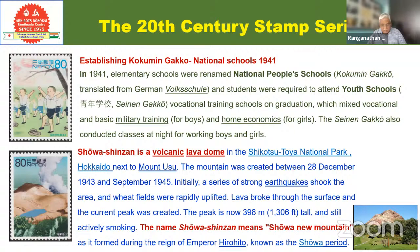The name Showa Shinzan means Showa Era Mountain. It was formed during the reign of Emperor Hirohito. Because it was formed during Hirohito's reign, that reign is called the Showa period, that era is the Showa era. Therefore, it is called Showa Shinzan, or the Showa Mountain.